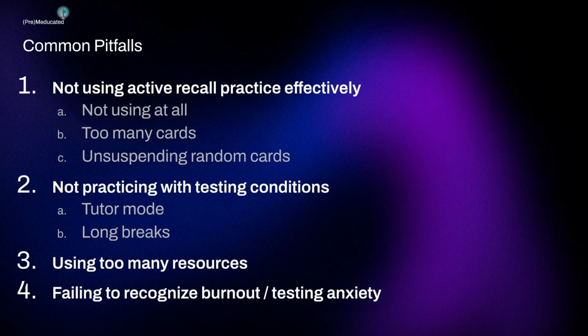Another common pitfall I see is not practicing with testing conditions. Here's a super simple example. On test day, will you be answering questions in tutor mode or in timed mode? Sometimes tutor mode might make sense along the way if you're definitely not struggling with timing. But if you're struggling with timing, every question you should do should be in timed mode because that's what you're going to see on test day.